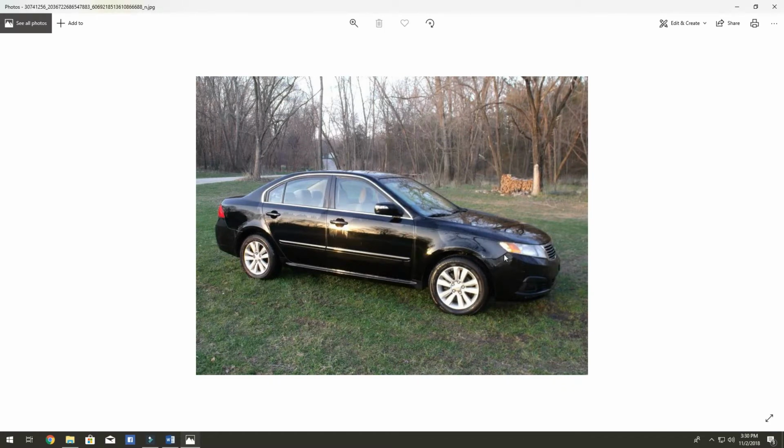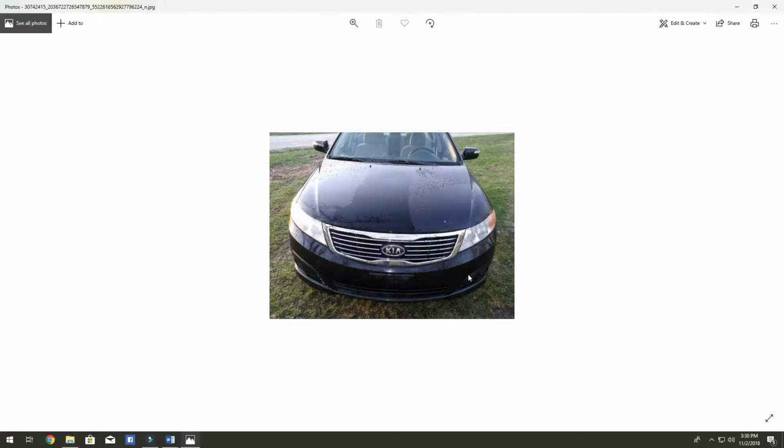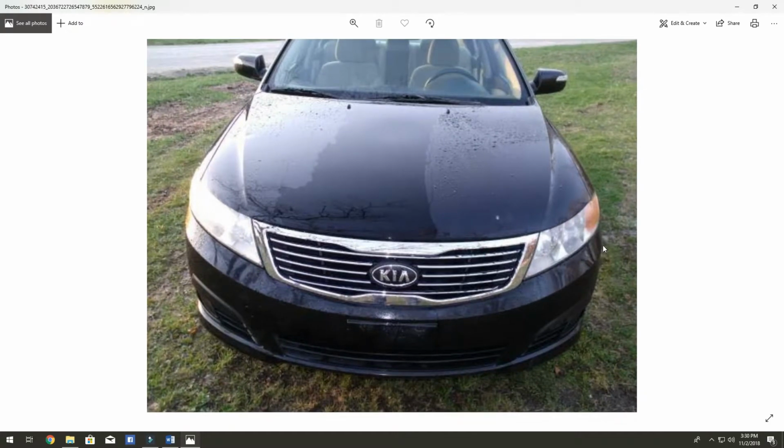This is not paint not matching. This is the car still wet right here. So you can see how it's darker black all through here. I had just finished washing the car. And right here, I mean, you can't even see it. You can see a horrible line through the whole camera right here, but the damage is right here, and that was all smoothed out really nice.